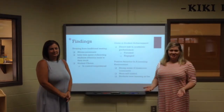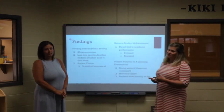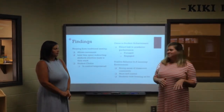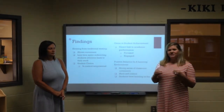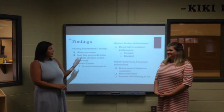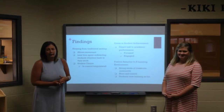These are the findings from our research study. We noticed that straying from traditional seating, it allows movement in the classroom. There was less time spent redirecting students' attention back to their work, and students had choice. They were in control and felt empowered by being able to make those decisions. Gains in their achievement were also noticed. There was a direct correlation and a direct link to their academic performance.